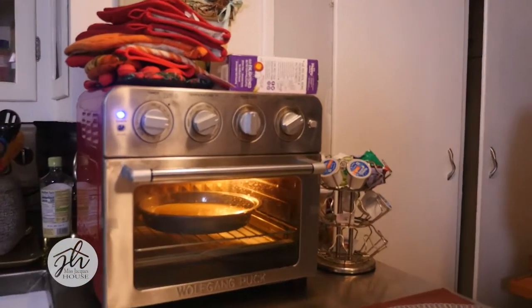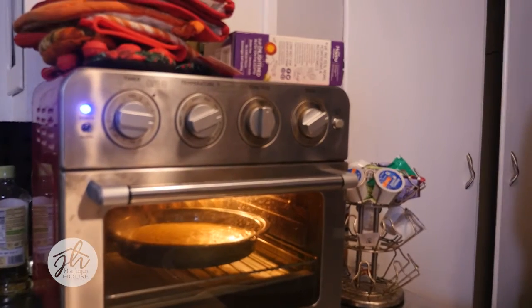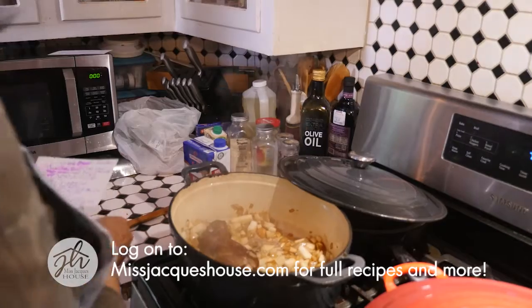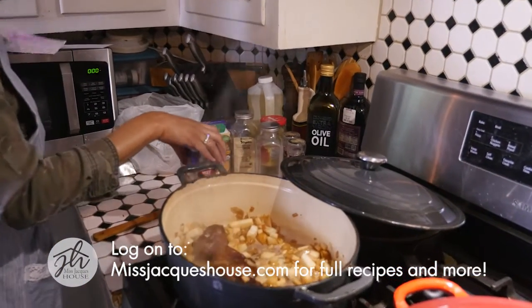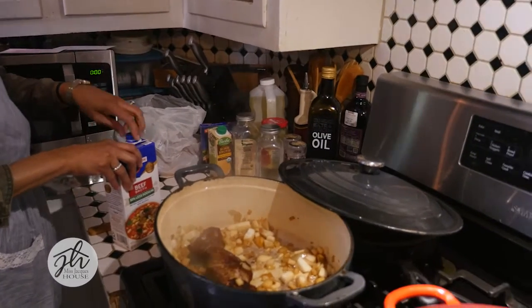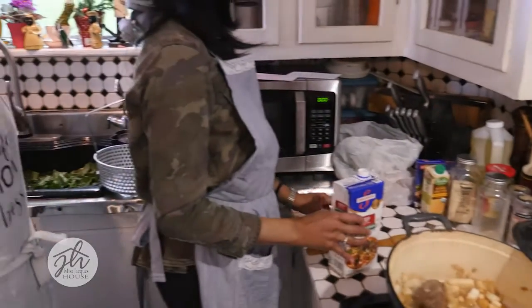You can rinse when you get up. Oh, am I in the way? Okay. Here. Add rich broth. And we'll put these over here. The entire box of beef broth. The entire box.